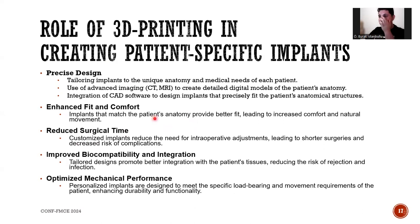Tailored implant designs promote better integration with the patient's tissues. This customization reduces the risk of rejection and infection, leading to a smoother post-operative recovery and better long-term outcomes.